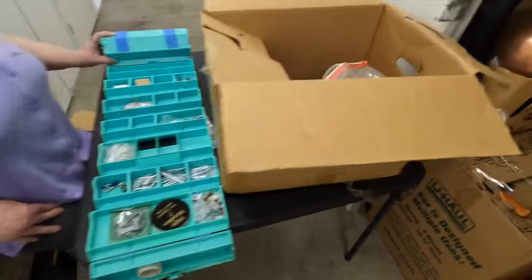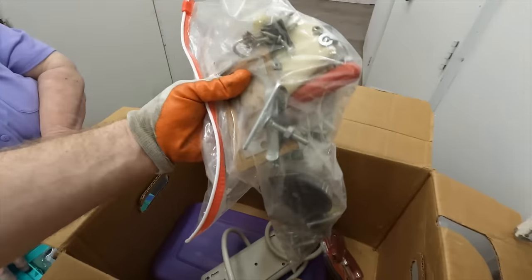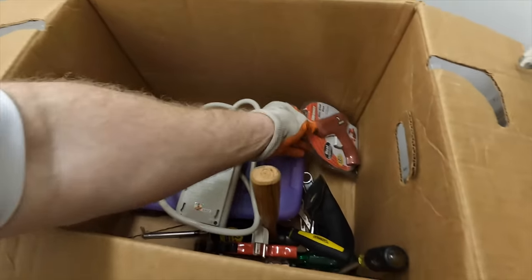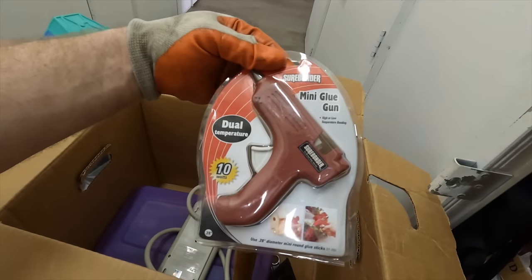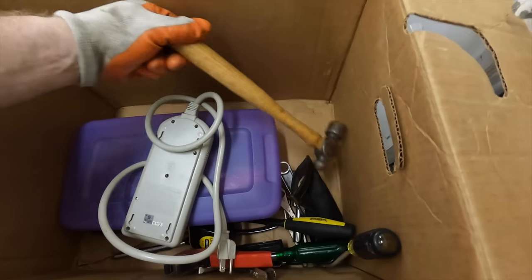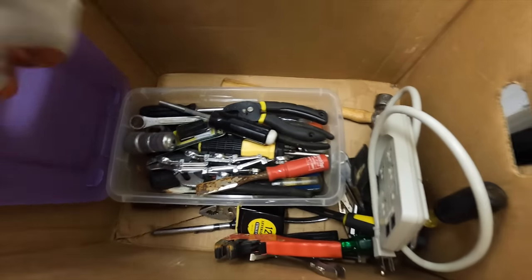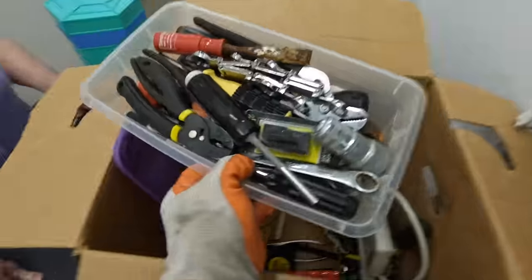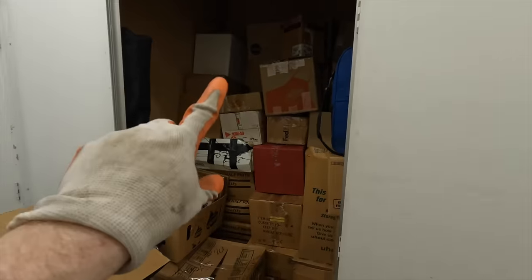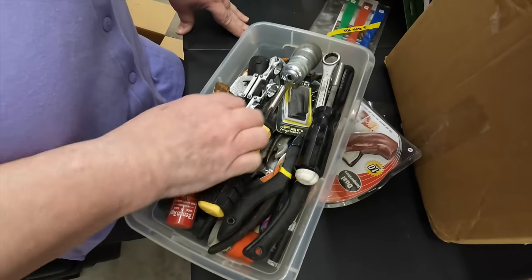Uh-oh. Okay, go ahead. I'll show whatever's in here. All right. More odds and ends, guys. Brand new dual temp glue gun. Find a lot of brand new stuff in here. Okay, guys, we're going to get our money back plus some. Man, there's tools for days in here. Look at this. Oh, look at that. Oh my gosh. We're only through box two, guys. Box two. Oh my gosh. Look at that. Oh, just all kinds. Yeah, we're going to do well in these tools.